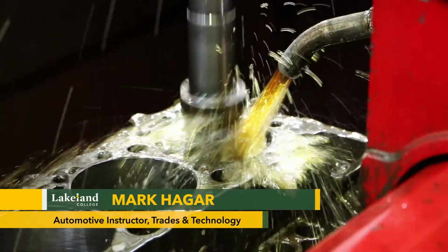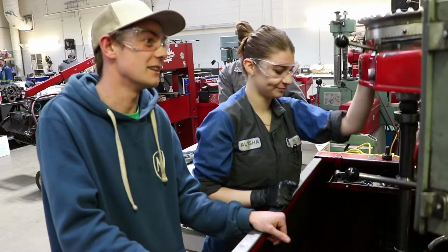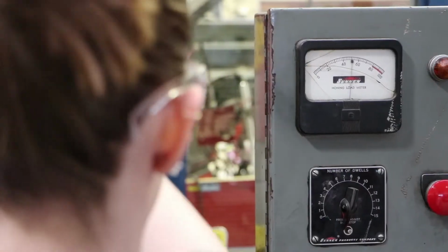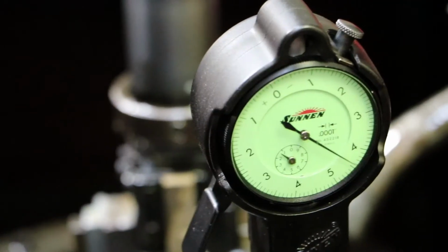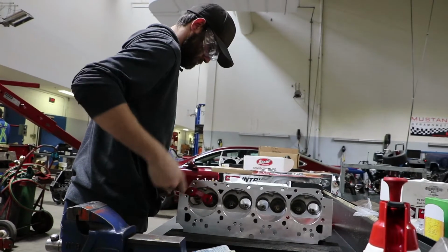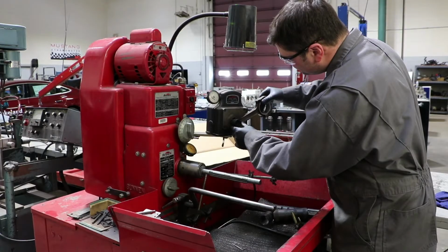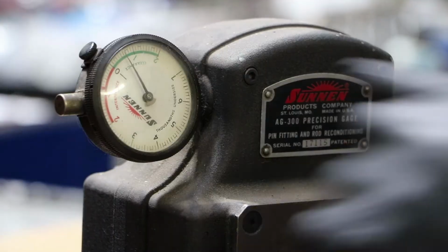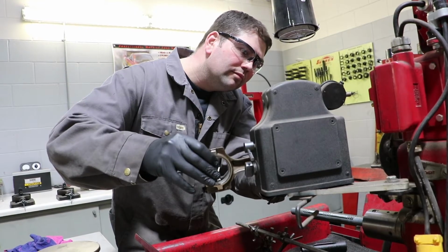We can bore out sleeve cylinders, and then these guys over here are working on a CK10, which will hone cylinders and give the proper crosshatch, and we can fit the pistons to really tight tolerances for modern vehicles today. We have a bunch of other measuring equipment where we measure into 10,000ths of an inch. That's a lot of our specifications, working into the really fine tolerances.